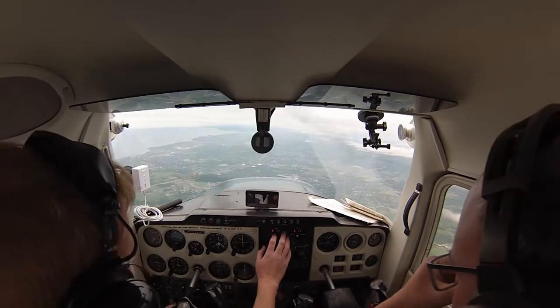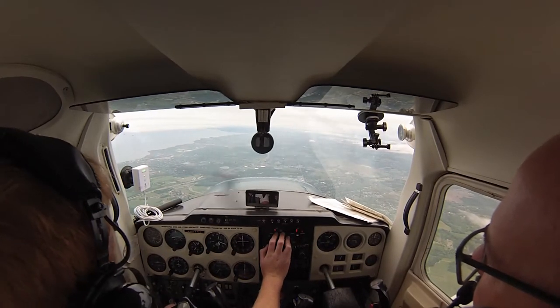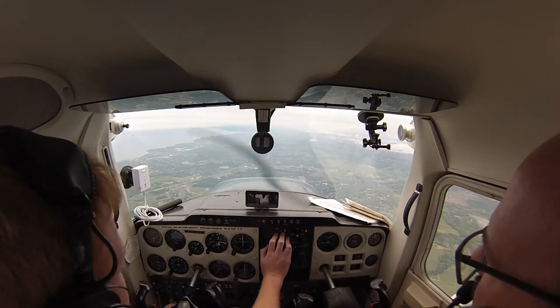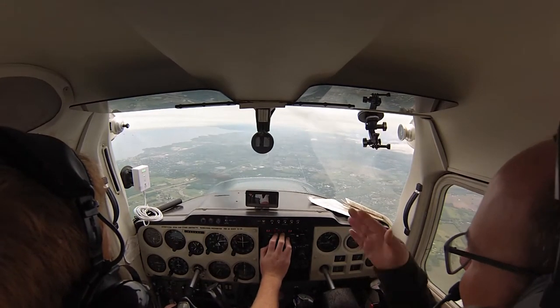And nothing's working, so I have no clue what the weather is. The wind is missing. Altimeter 2990. We have to fly by the flag and look. Present weather information is missing. I bet it's going about like that.